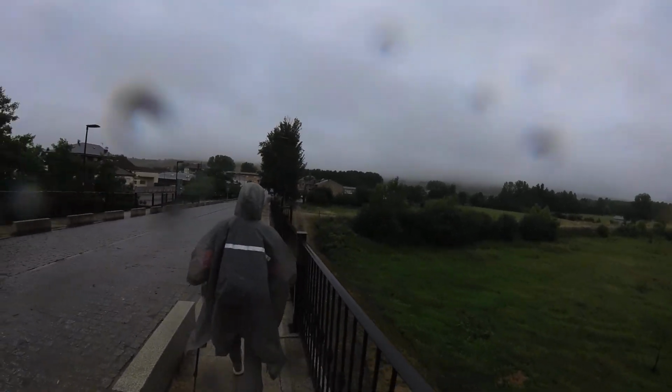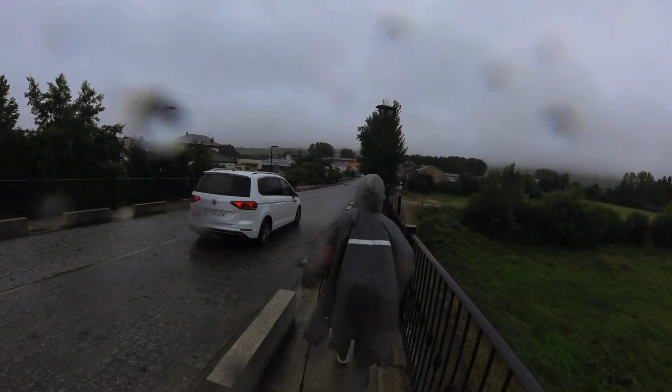So this is it, we're leaving Cacabelos. And look at the hills over there, they're quite misty. Can't see the tops of them. And there's cows. Yeah, well, they don't mind the rain. All right, more soon.